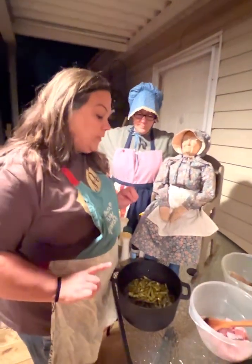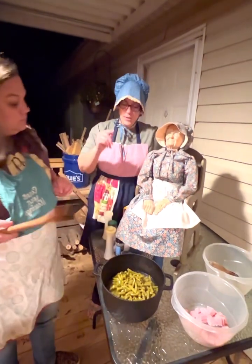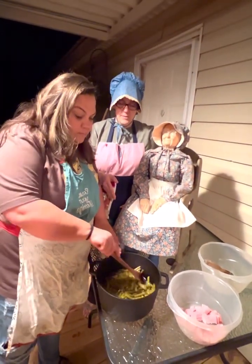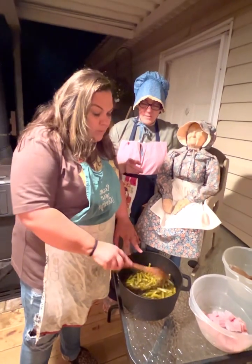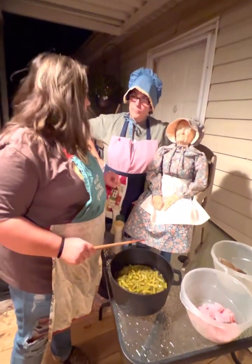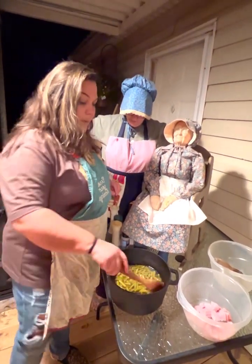All right, so another important ingredient. Let's say this: what makes them so good is they cook a long time. Slow cook in this cast iron pot. It does make a difference with the pot. They just slow cook in this cast iron pot. But all of these ingredients make a difference. The chicken broth makes a difference, and we're about to add more.